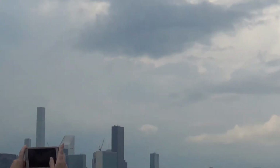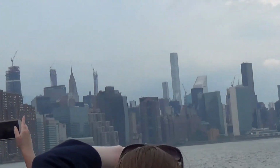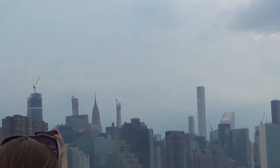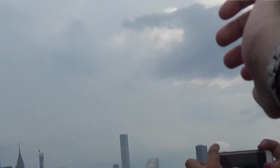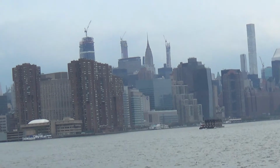That's an apartment building. Right now, that's the tallest apartment building in America, 1,400 feet high. And there are 80 apartments in it. One of them was just sold to J-Lo and A-Rod for $15 million. And there's the Empire State Building.